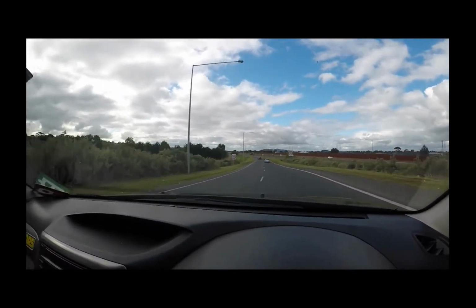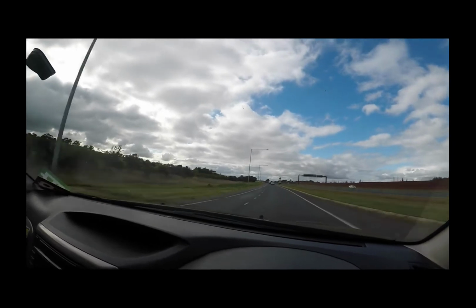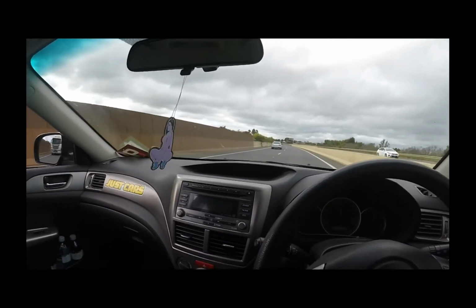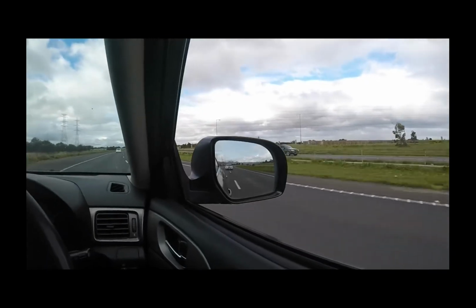And there he goes. I can't even keep near him. So let's go come past it. Just before he took off, this car is bloody quick. She's behind me right now.